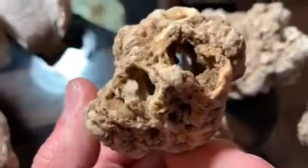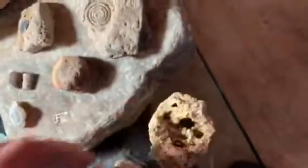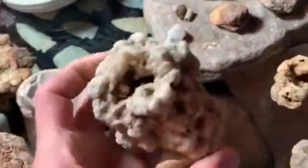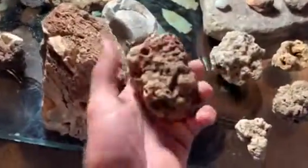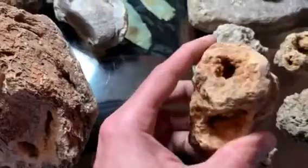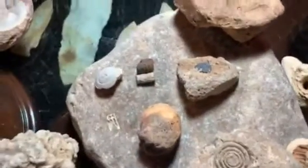They always got these weird holes that open up to the outside. Spherical, but not exactly round by any means. Here's one that's been really beat up by the creek. Same deal, so we'll switch it over to some fossils here, just for the heck of it.